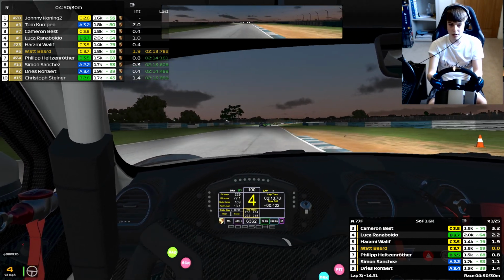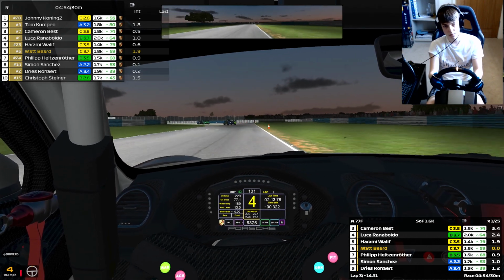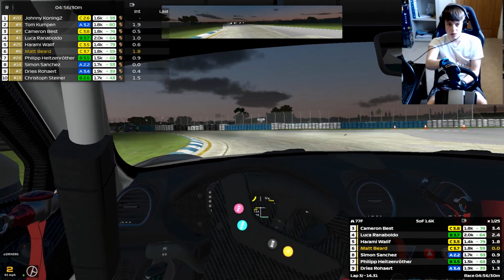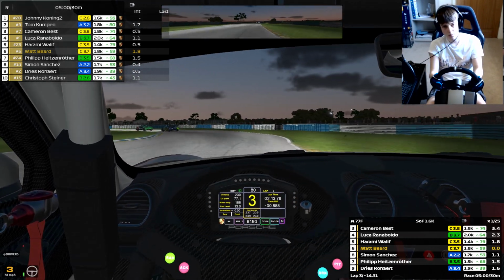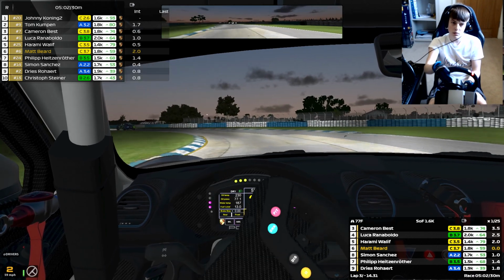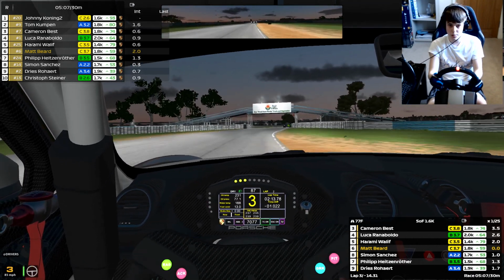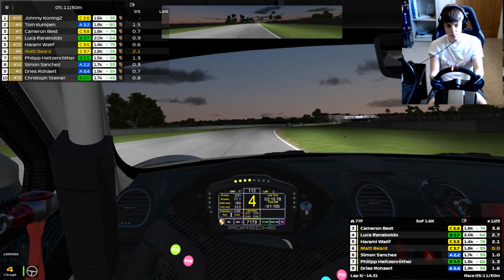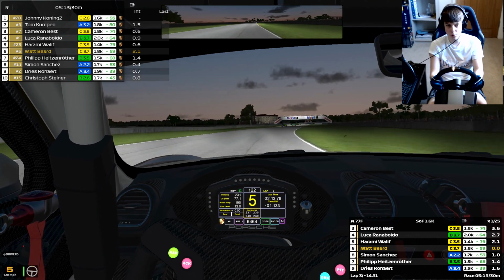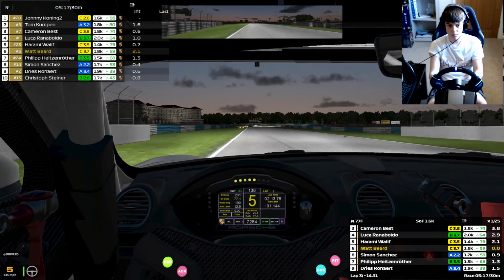I'm going to go wide through there again, just about keep it on the island this time. Now we've got a bit of clear air in front. Try not to clip those curbs as best as possible. Obviously they are lethal around here. Yeah, fuel should be fine. The gap in front has increased. It's now about 2.1.